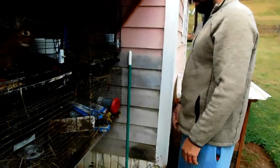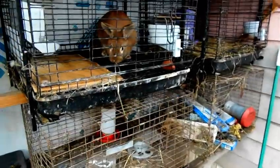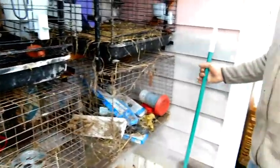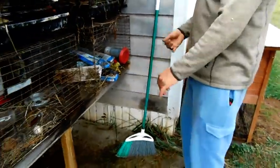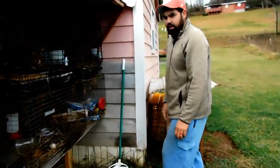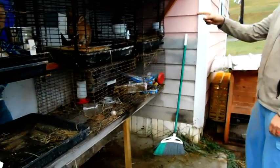But like I said, rabbits are gonna poop and pee, and it's all gonna go down here. Got my broom to try to clean it out. During the summertime, just sweep it into a pile, get a dustpan, and throw it in the wheelbarrow. Easy cleanup.